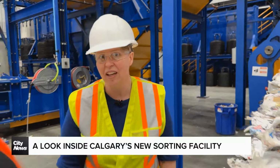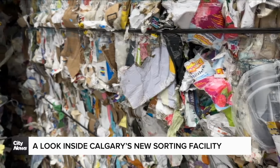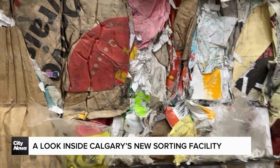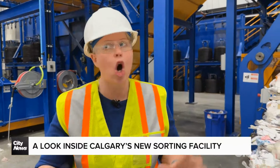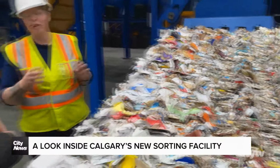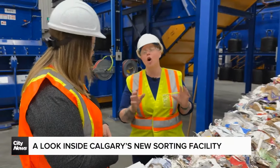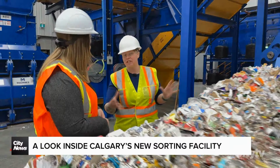Oh, wow, that's actually really impressive. And there is a little bit of plastic mixed in here. How much do you hate to see that? Yeah, so the markets have really strict requirements around the amount of what we call prohibitives allowed in the bales. So they are working very hard to tweak all of the equipment here at the facility in order to achieve those requirements. If they can't achieve the requirements, they're going to have to resort it. So the big thing is, Calgarians, we need you to bag your loose plastic film and only put acceptable recyclables in your blue cart. Otherwise, it makes it too difficult to achieve the standards.